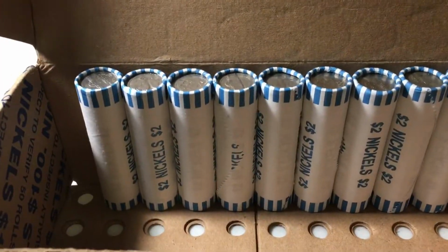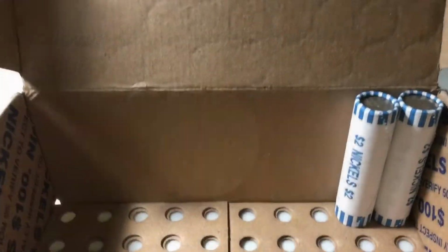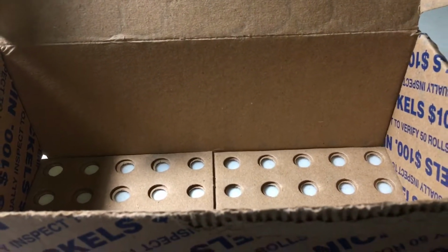Roll 41, and we're going to have the fourth Canadian of the box. It's right here, and it's from 1982. Roll 48, and we have a 1959 minted in Denver. Both boxes have been hunted, so let's go over the finds.